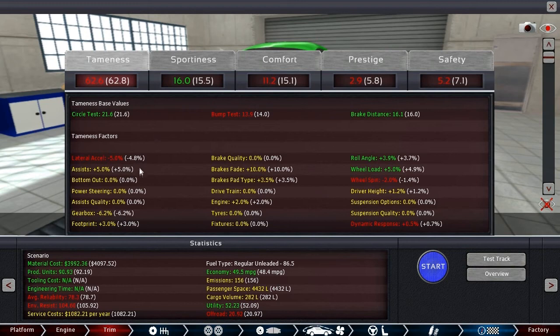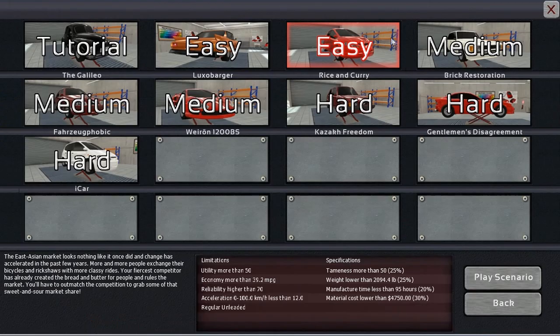Obviously, yes, I have lost lateral acceleration. Wheel spin is down. I bet it's because I reduced the weight of the vehicle, so it is now getting more wheel spin in relation to how much power it has, or doesn't have. Alrighty, well that completes the Rice and Curry challenge, or scenario if you will.